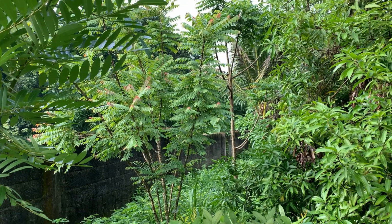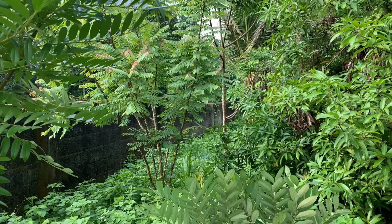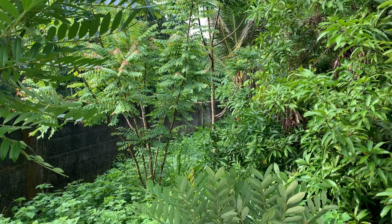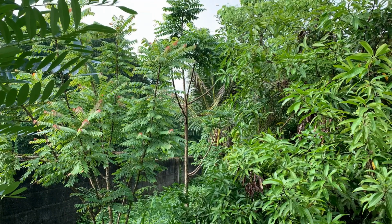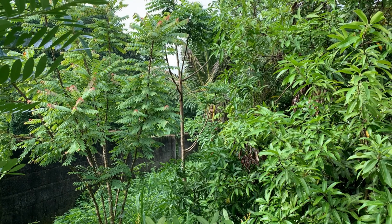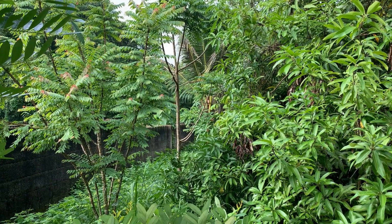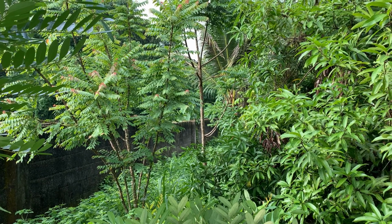Beyond the paradise tree, unfortunately, I cannot go there because the weeds have quite grown up, and I really don't want to risk going there. We have seen a couple of snakes moving about yesterday, so I'll just skip going close there into the bush. But that is a star gooseberry tree.